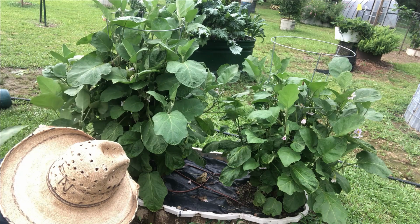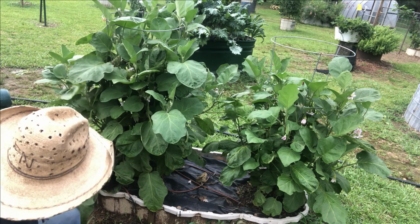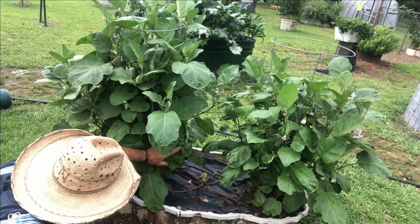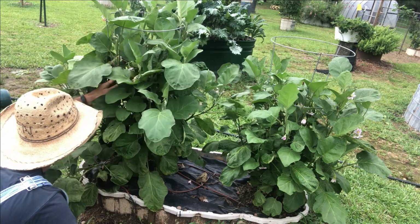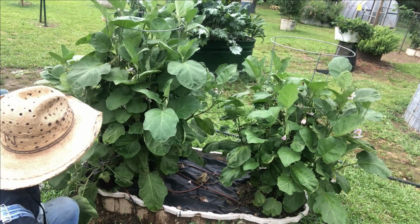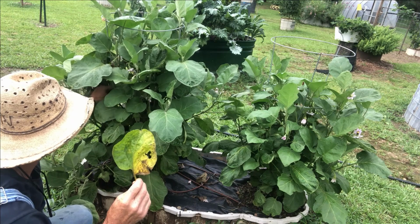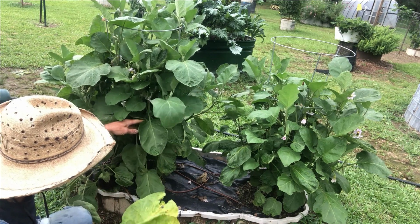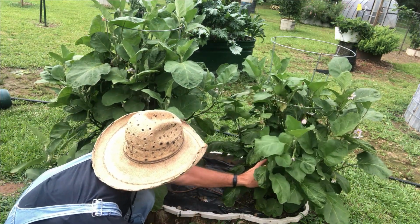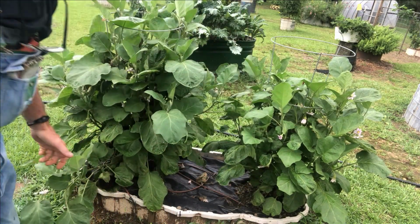Eggplants for you eggplant lovers. When this eggplant started, baby, it started. There's 1, 2, 3, 4, 5, 6, 7, 8, 9, 10, 11, 12, I can see 12, but look what else, just like that. Steady bloom. 12 on that one, 1, 2, 3, 4, 5, 6 I see right there on that one, and there's still more blooms.